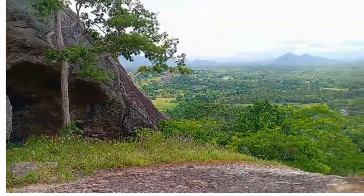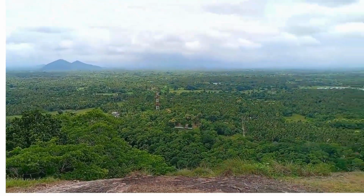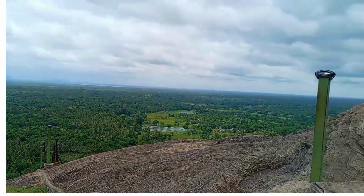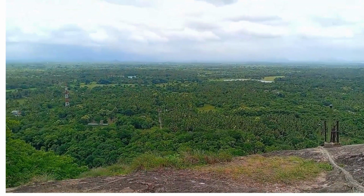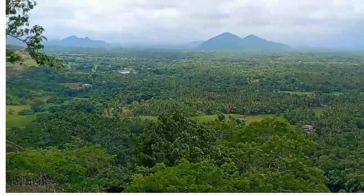This part of the city seems to have been inhabited by noblemen and traders, whereas the inner city was the royal palace area. As in the case of Anuradhapura, Sigiriya and Polonnaruwa, it's probable that the majority of the population were peasants inhabiting the vicinity. This means they were living outside the fortified part of the city, which is the citadel.